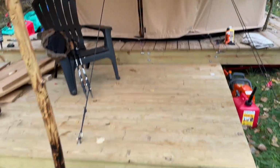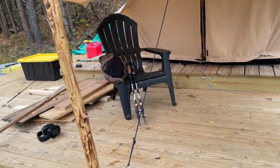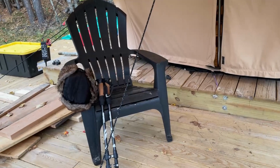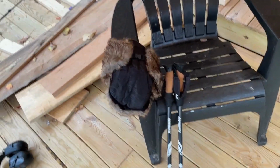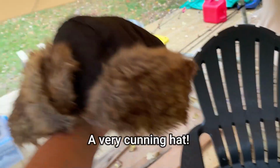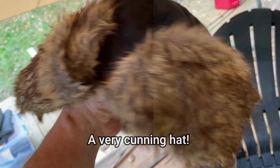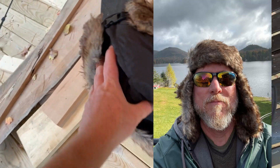But this is the deck that we built in June. So this is the approach to the tent. Got a nice little Adirondack chair there that I picked up at the local hardware store for cheap. Got my hiking poles, which got some abuse yesterday on the hill, and my awesome new hat. I'll insert a picture here showing me wearing it. Man walks down a street in a hat like that, you know he's not afraid of nothing.